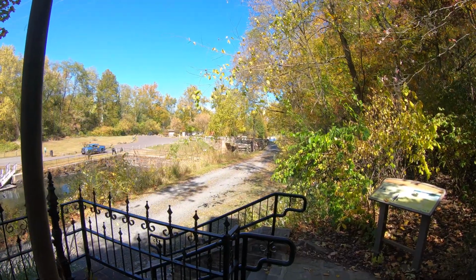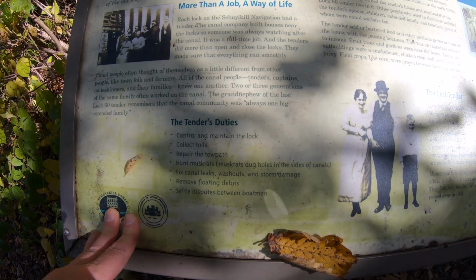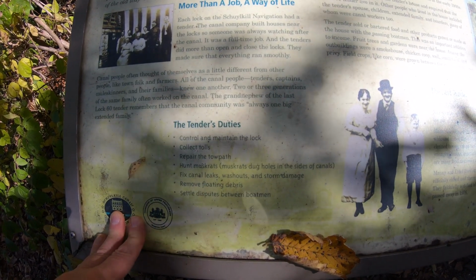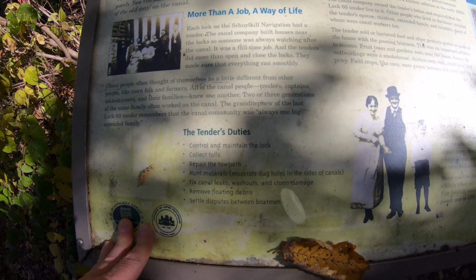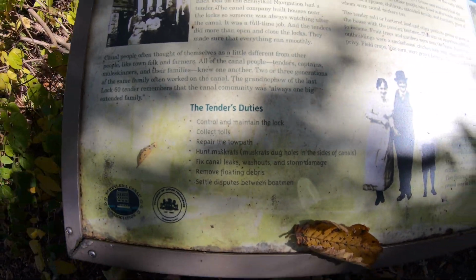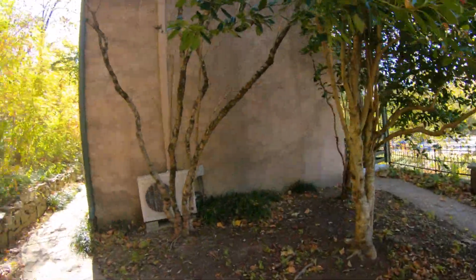So the tender's duties: control and maintain the lock, collect tolls, repair the tow path, hunt muskrats. That's kind of interesting. Fix canal leaks, remove floating debris, settle disputes between boatmen. Oh, that could be a rough job. There's a picture of the last lock tender of Lock 60. So the hunting muskrats I found interesting, but I just looked that up. They actually cause damage to the canal walls. So I guess if there were muskrats, they had to take care of them before they cause damage.